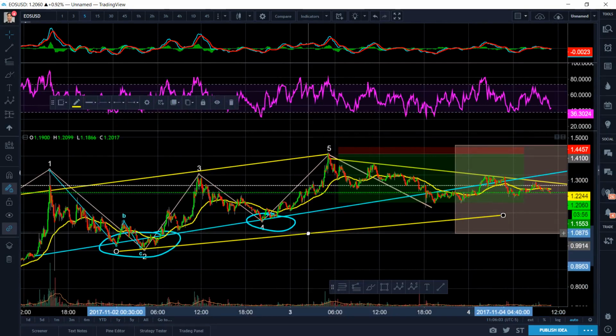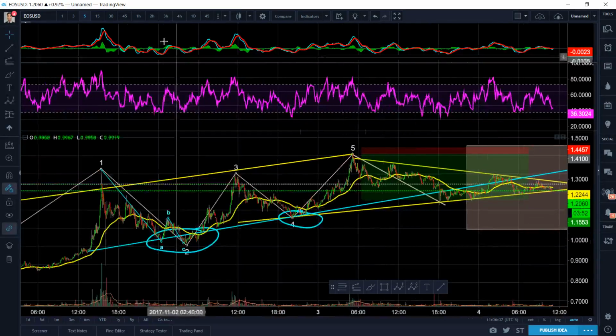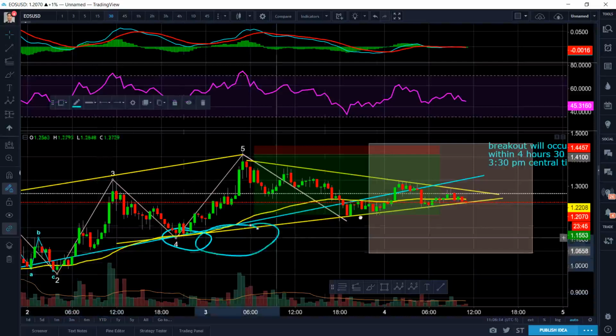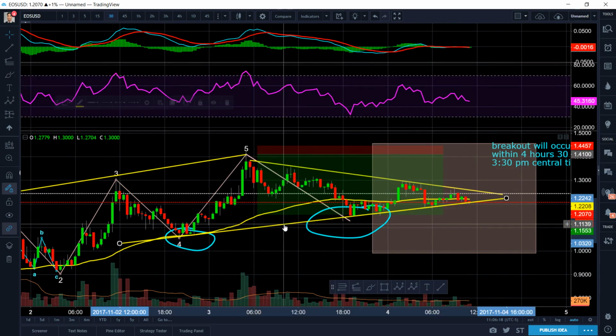Once that one is formed, we can basically just draw a bunch of resistances like this. We'll take the most relevant points, this one right here, and this one. So I'll move it over. This support is now gone. And now we're going to look at the same color support.